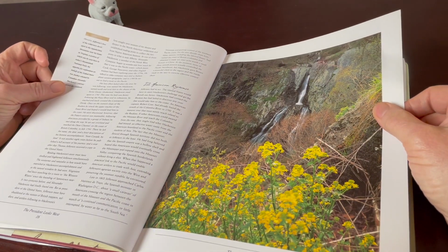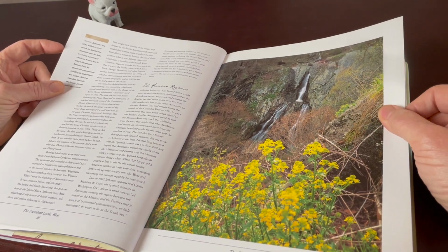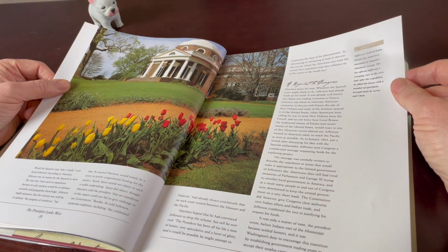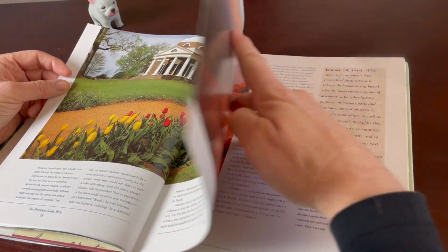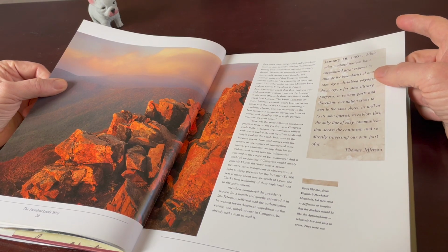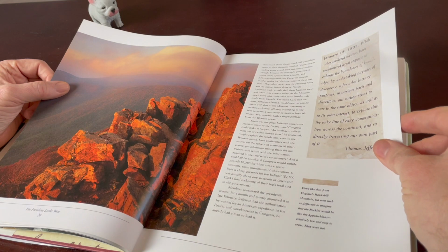This photo is a photo from the Appalachian Mountains, which was an inspiration for Jefferson. There's Monticello, Jefferson's home. This is a view from Virginia's Hawksbill Mountain. This is another inspiring photo.